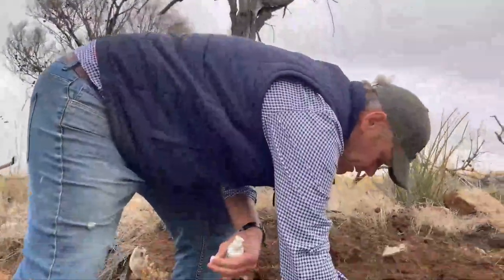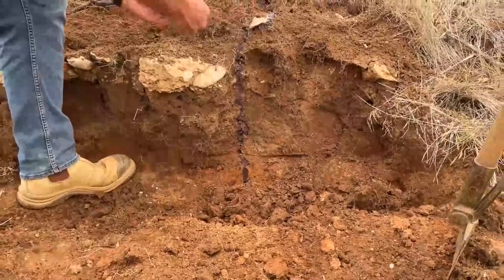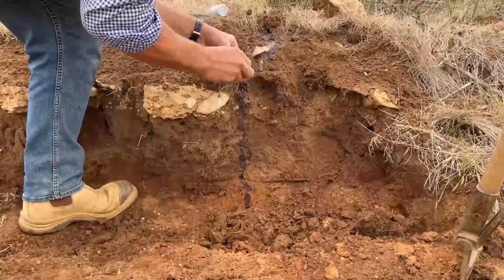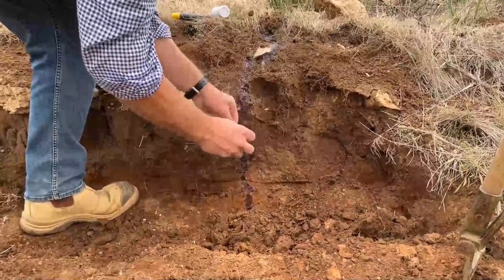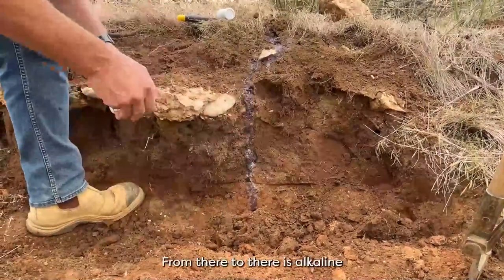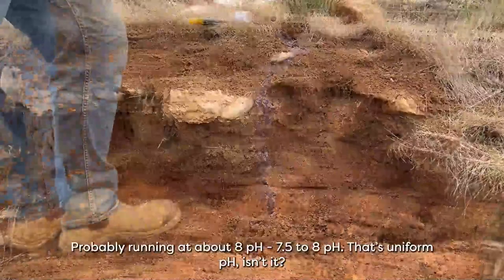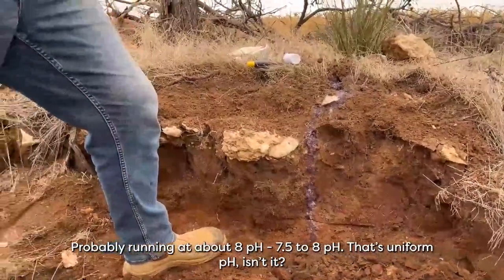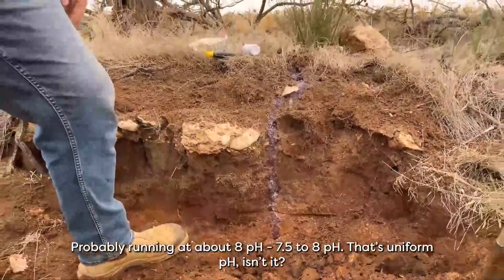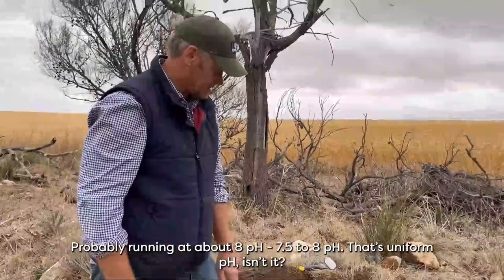So here on this face, we're just applying a very simple kit you can get at Bunnings or wherever. It's a pH kit, so it's got a purple indicator solution and then a barium sulfate powder in there, so it just gives you a guide of what the pH is when you test it in a lab in water. There. So alkaline, probably running at about 8 pH in there, 7.5 to 8 pH. That's uniform pH, isn't it?